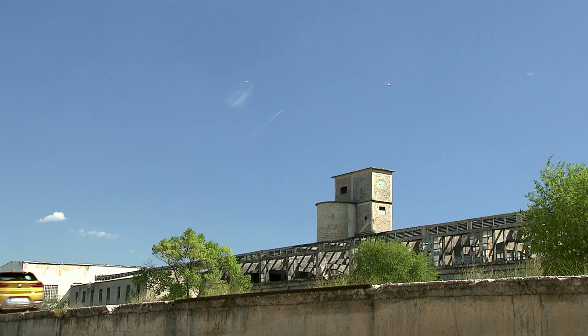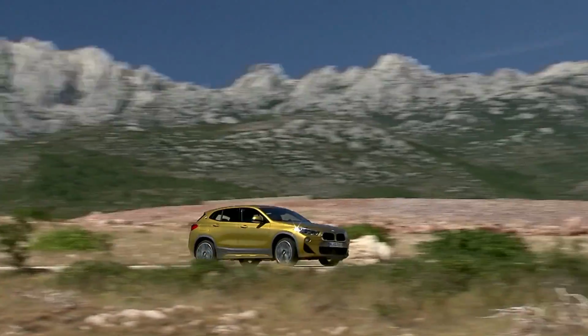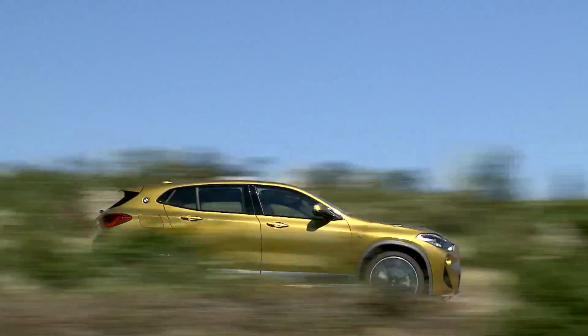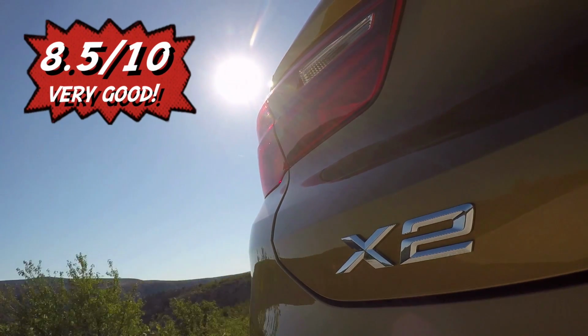Overall, the X2 is a fun, stylish, agile crossover that targets people who are ready to compromise a few things for getting what they really want. Overall score, 8.5 out of 10.